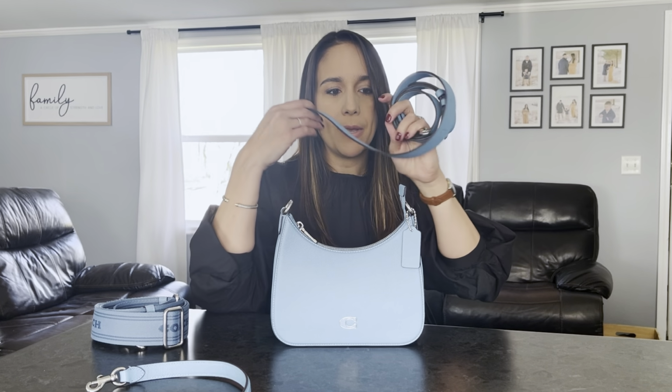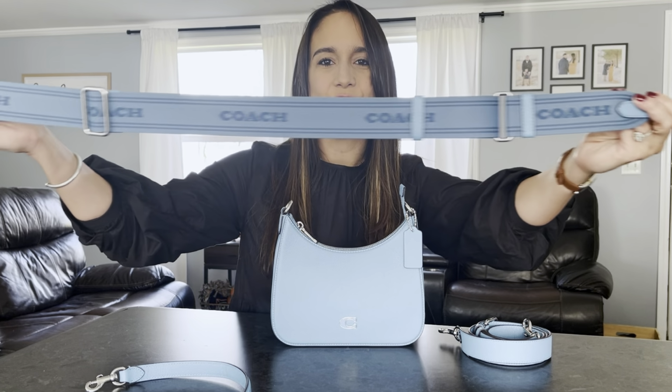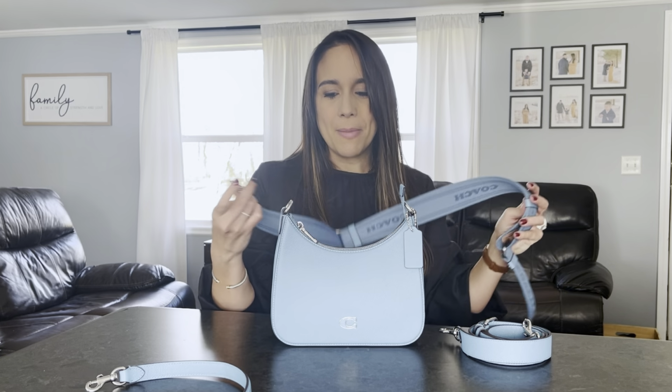You can detach that, and you can go ahead and put in the adjustable cross grain leather strap in the same color, or you also have this really fun jacquard guitar strap that goes really well with this. It's just a fun combination, and you really get 3 bags in one.